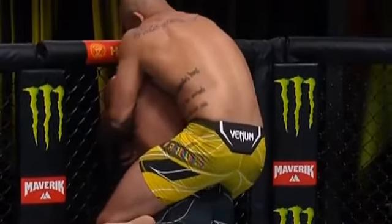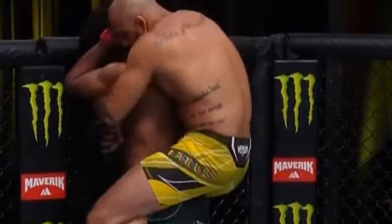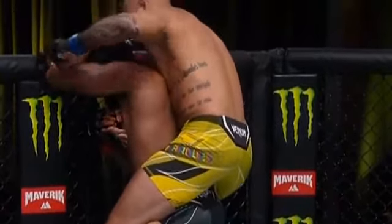Honestly, Kennedy should start trying to scrape him off. This is the opposite of what he should be doing. Yeah, because now he's just holding him. He should start trying to scrape him off the octagon there. Just standing there doesn't really benefit you, right? Like, no, Danilo can get tired. His legs can get tired from holding on to the body triangle.